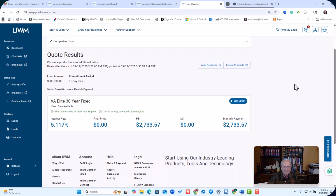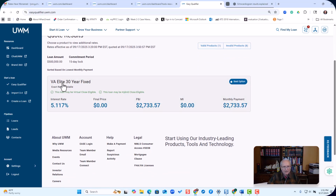So here is the VA Elite 30-year fixed. That rate, if it's borrower paid, meaning the borrower pays outside of this rate and has to bring that money to closing, is today 5.117. The principal and interest payment is $27.33. And because it's a VA, there's no mortgage insurance. So that makes the payment be that amount.